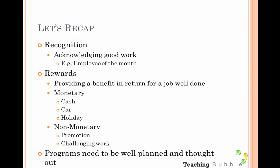Just to recap: recognition, acknowledging good work, such as Employee of the Month. Rewards are providing a benefit in return for a job well done, and we've got our monetary and non-monetary. So your cash, car and holiday, and your non-monetary, promotion and challenging work, and there were many others. And it's important that programs are well planned and thought out to ensure that they have the effect that the organisation wants.